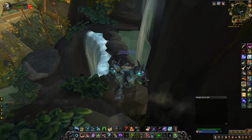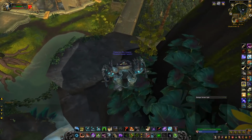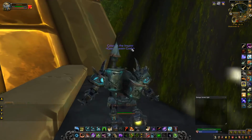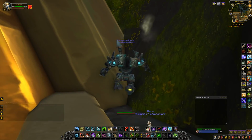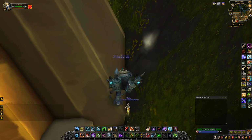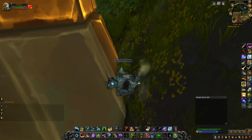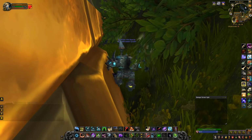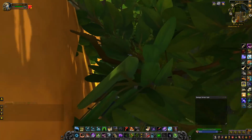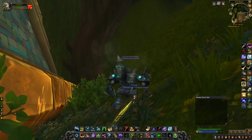Oh, we're still crossing this waterfall right here. Now we're going to jump down here. Jump down here. And then we're going to jump up here with our mount. You kind of need to find the sweet spot. There we go. Keep going. Keep going. And there we go. We're up there. And I feel like I'm back in vanilla trying to get on top of Ironforge. That's what this feels like.